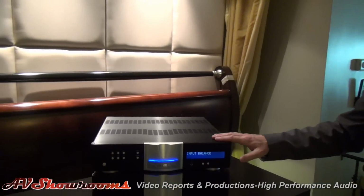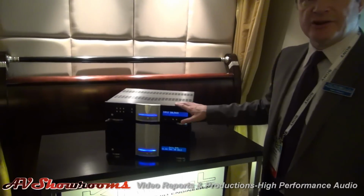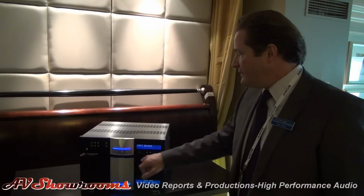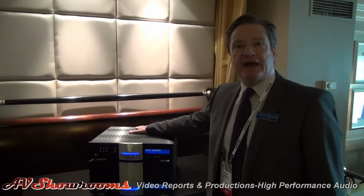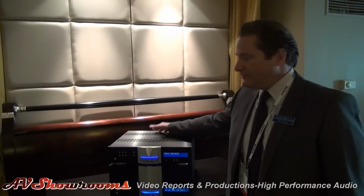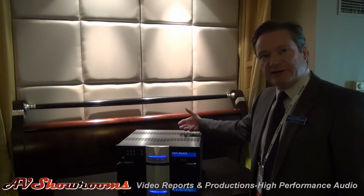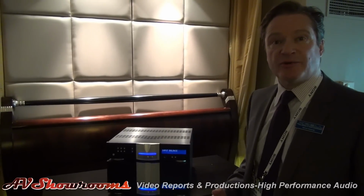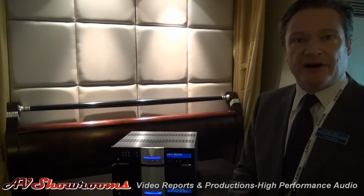This is the new Illusion 2. It's a 2-channel preamplifier. It has a dedicated headphone amplifier built into it. I like that. It also has a DAC, and it's included in the package. So any digital device, you can plug it directly into this unit and benefit from the ESS Sabre 32-bit D to A processing.